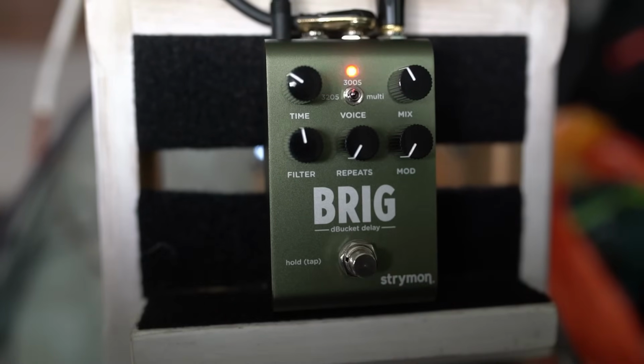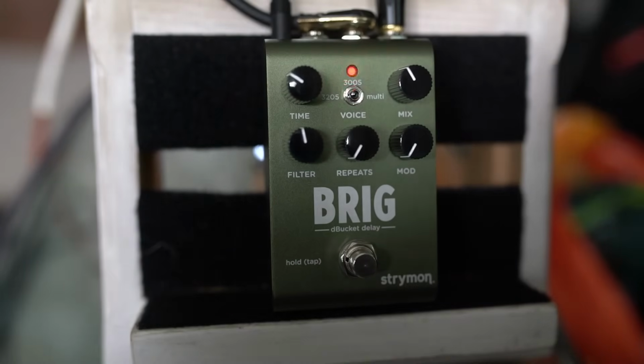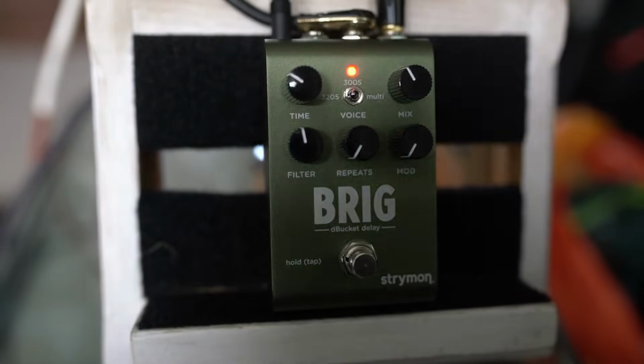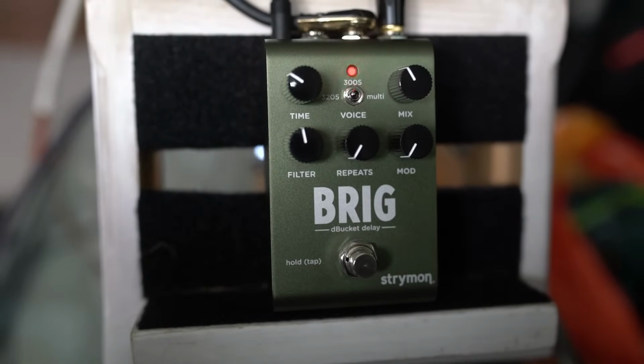Yeah, that's the Brig D-Bucket delay. First time plugging that in. I think there's some really good sounds in there. I'm not sure whether necessarily that's going to beat an actual BBD type delay pedal, of which there are a few about now, right? There's like the Boss makes some that are digitally controlled but have a couple of bucket chips. I think Chase Bliss probably do as well.